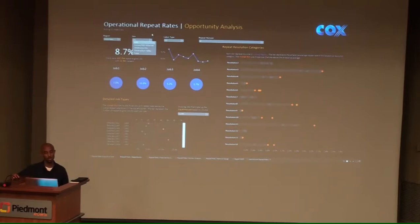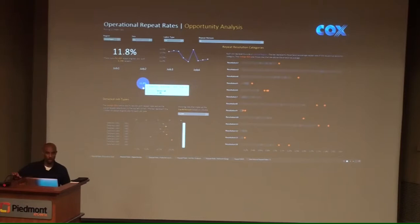Now I brought a little bit more on the page where we've broken up our jobs into four main categories. So now I can quickly see the overall 8.7% in Central Region, which jobs are really pulling me up or pulling me down. I can see that job number two is the one that's pulling me up. If I wanted to see what opportunity I have there, I can click that, and now it is filtered for job number two. Down here below, I now have a more detailed view.